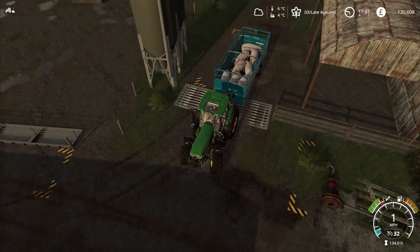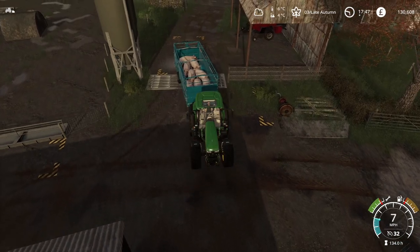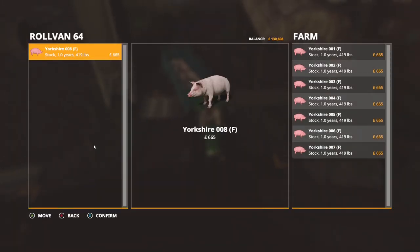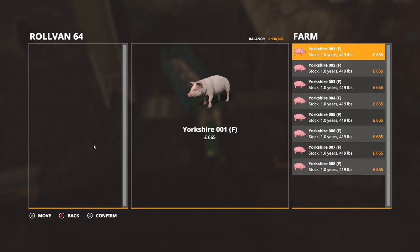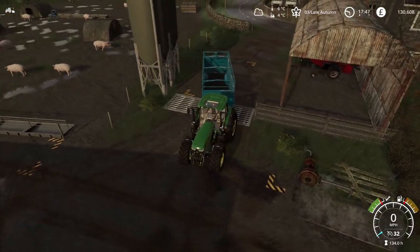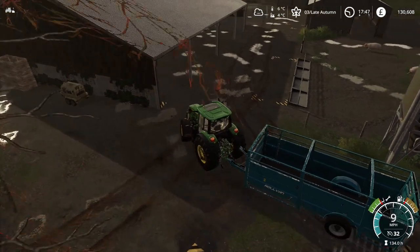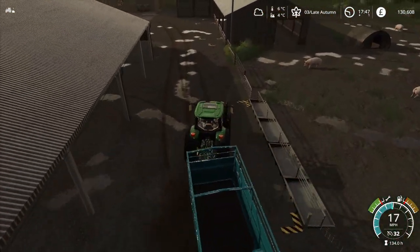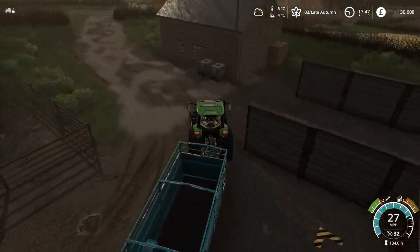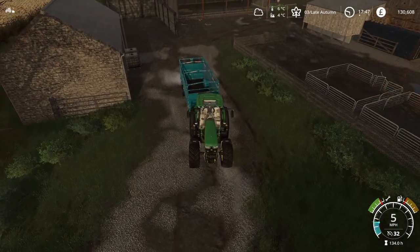I thought this was the trigger here, but I think it is. Yeah, there we go. So you see how they've gone down £300 each in value straight away. Okay, we have some pigs. Exciting. So the animal trailer, I think, let's just park that in. We're not doing manure, so let's just park that in the manure pit for now, because I may decide to get some more over winter depending on how flush I'm feeling.